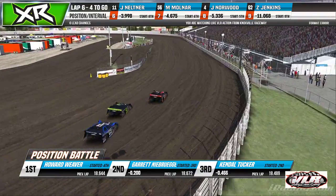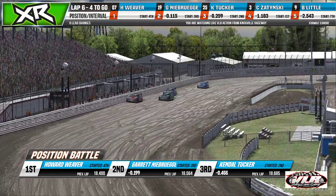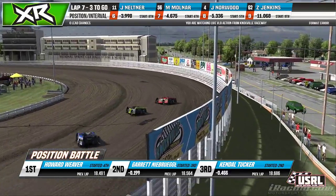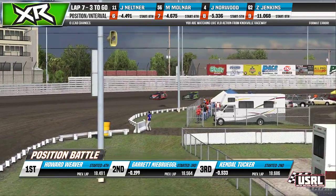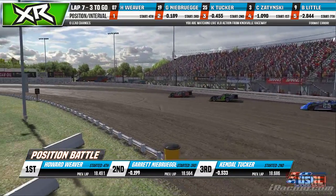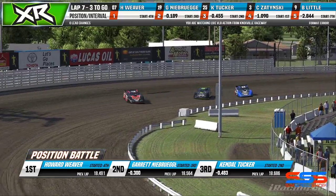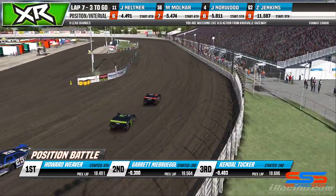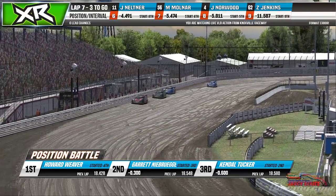You'll find that these guys, obviously with the respect, and they know how to drive these race cars, they won't touch at all here in this race. Yes, they'll get close, but I tell you what, the 07 of Howard Weaver leads down the back straightaway with 2.5 remaining here at the Knoxville Raceway. Heat number 2, the final heat of the preseason for the accelerated super late models. Yes, it is. Super late models.